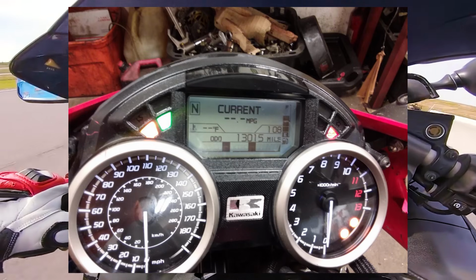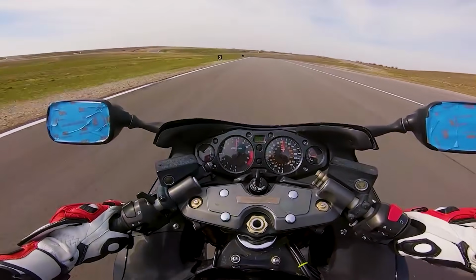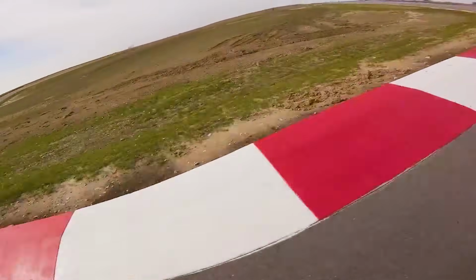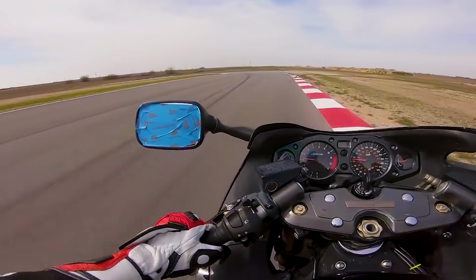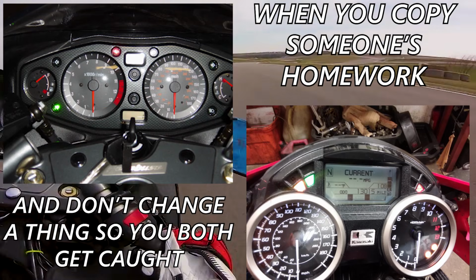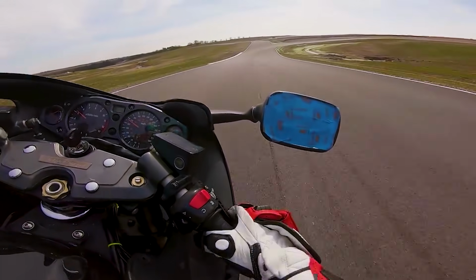The gauge cluster is a dual analog design and it is massive, much like the Hayabusa. The speedometer reads up to 190 miles per hour, while the tachometer has a red line starting at 15,000 RPMs, but climbs until 13,000. It revs a lot, don't worry guys. This is during the time that most sport bikes had digital speedometers and only one gauge needle, so it was deliberate for Kawasaki to match the display to the Hayabusa. In a sense, they were trying to convert Busa riders to ZX-14 riders.